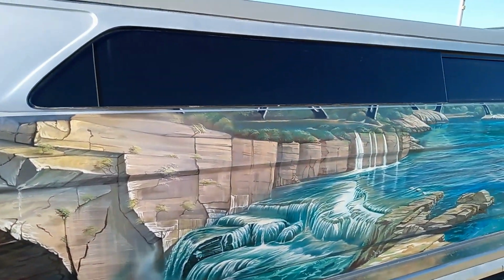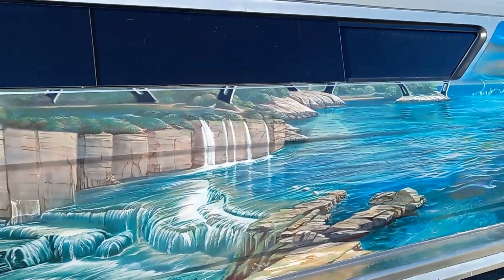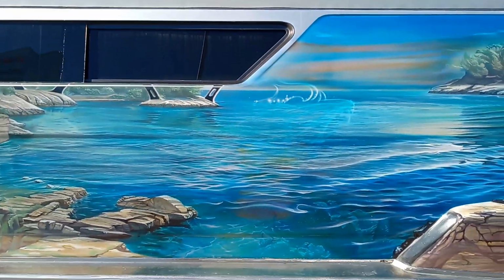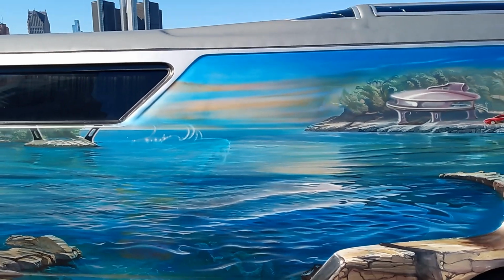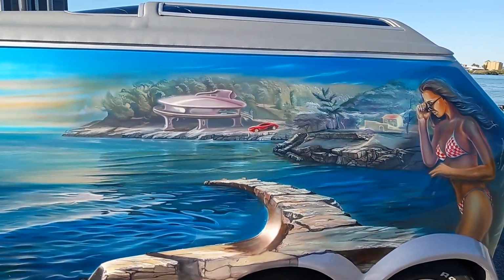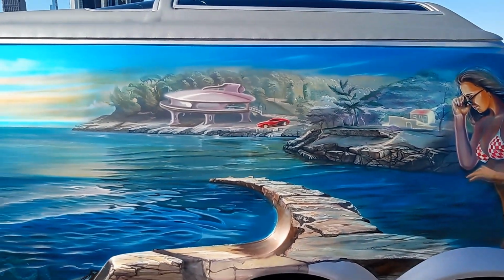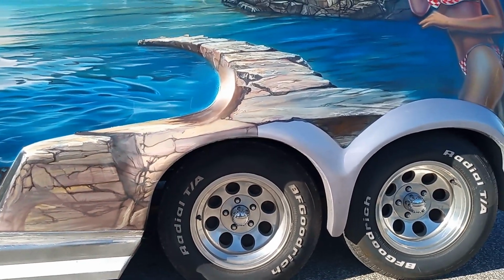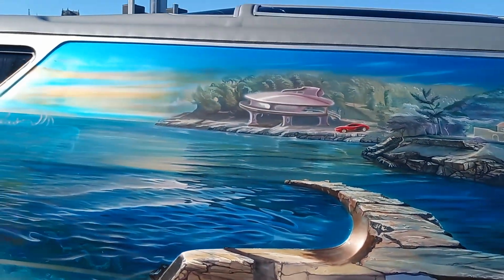Now, I did what I did because that's what I wanted to do. Can you explain this mural? The mural is just things that I've seen over the years, and this is actually back home. It's in Croatia, and this scene right here is a spot in Croatia that I personally photographed.